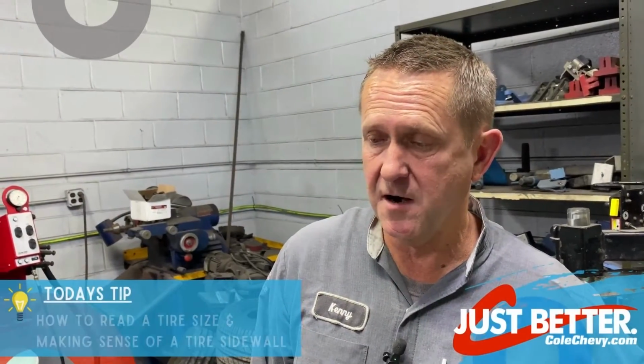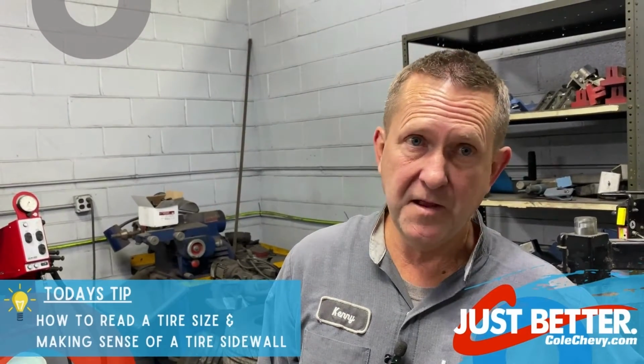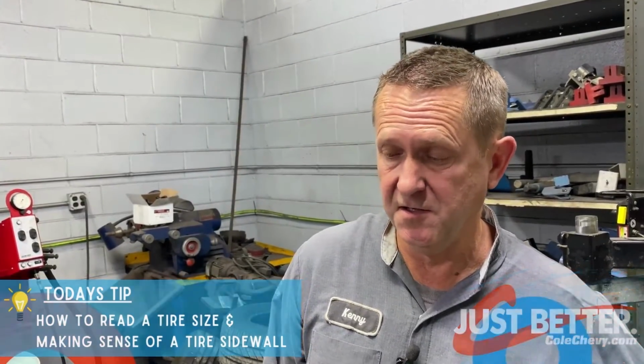There are numbers on your tire that you may not know what they mean, and I will try to help explain that to you. Most cars have the tire size in the door jamb of your car, so you can actually look there and find out what size tire you need for your car. But there's a lot more to that.